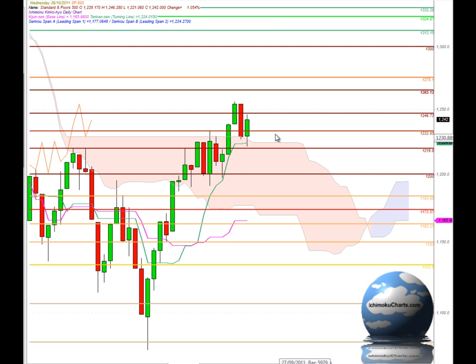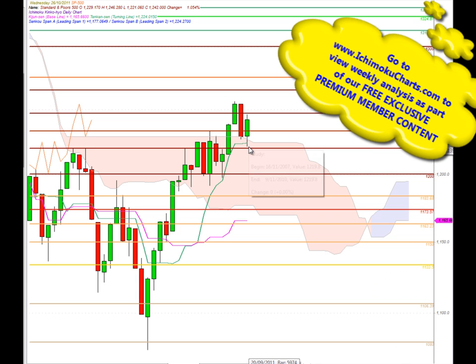Green body denotes that the buyers have made net bullish progress on the day between the open and the close. Importantly, we have a shadow on the bottom of this candle, and that represents the market finding support at the top of the cloud and at the Tenkan-sen green line there at 1224. So this does offer a potential change of trend to the upside for this market. However, the trend remains down, with the market making a lower high and a lower low.